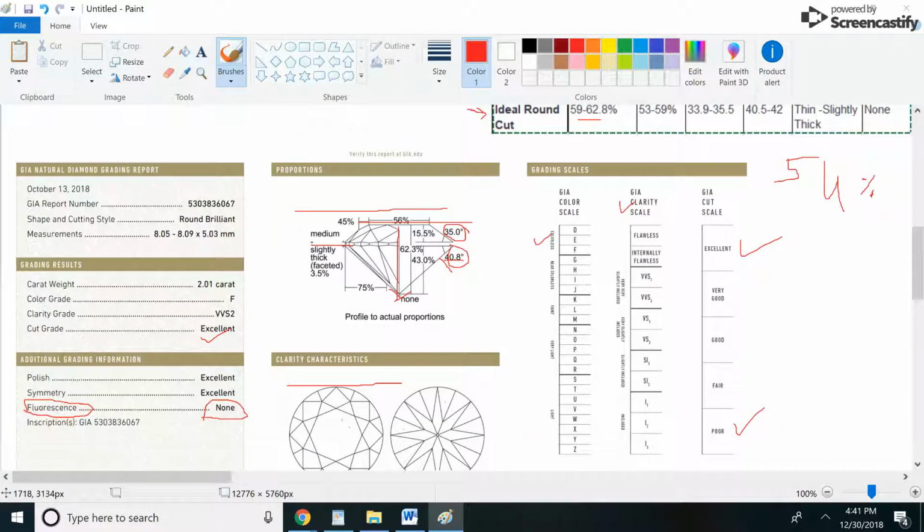In terms of the other four C's, I always like to balance all of them instead of compromising on one or the other heavily. So, for example, if you have, let's say, a $10,000 budget, what I would do is look for something like a 1.5 carat, G color, excellent cut diamond, and then let's say VS1 clarity, right? That with no fluorescence, right? That would be my preference. So I would like to balance, and then cut, because cut is important. I usually like to go with excellent cut.